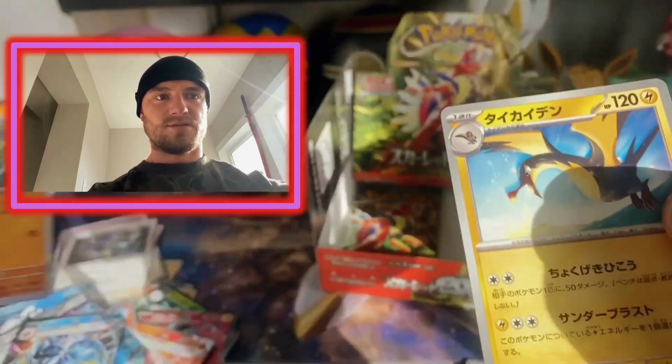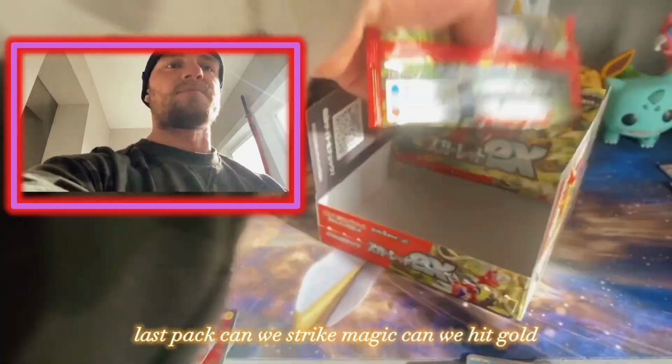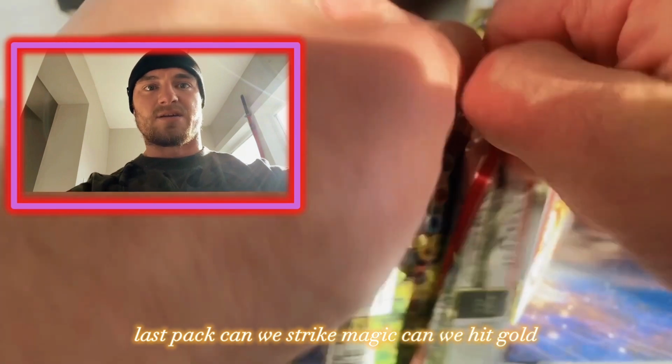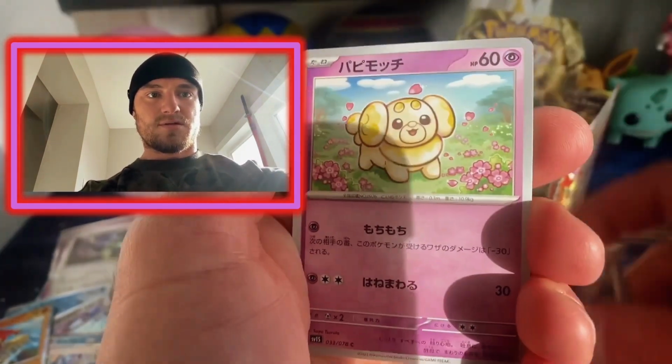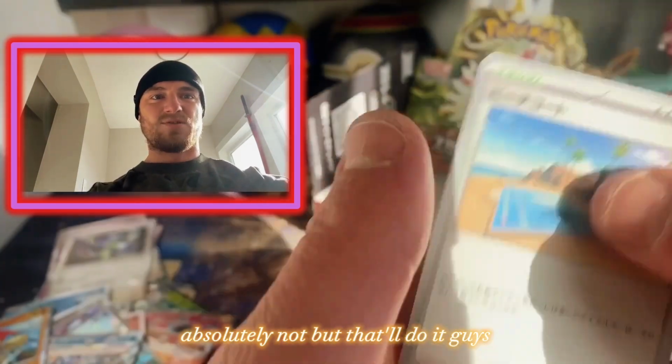Last pack. Can we strike magic? Can we hit gold? Absolutely not. But that'll do it, guys.